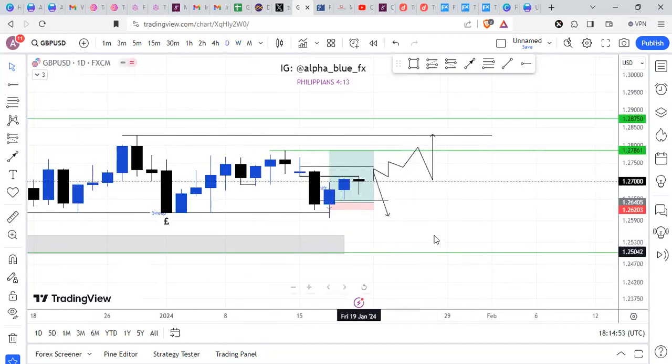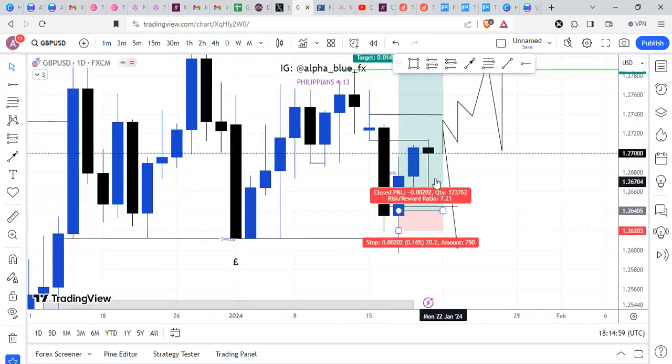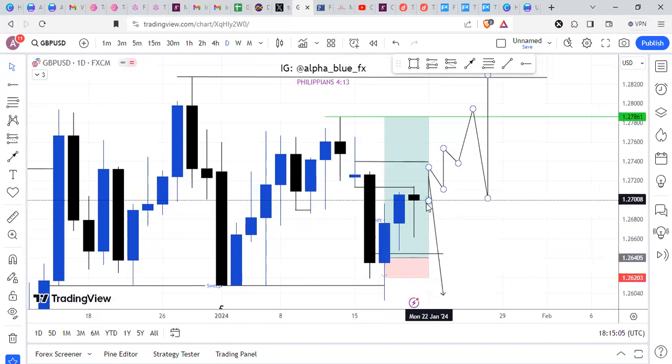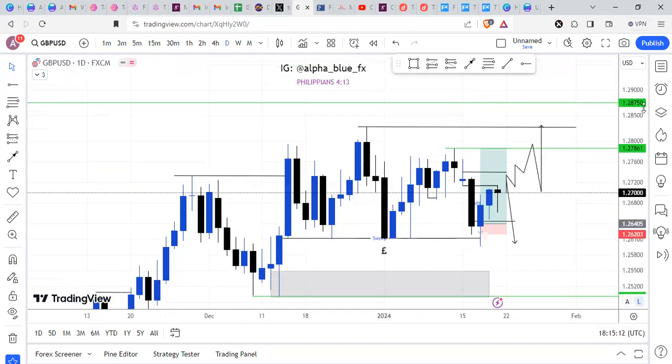It's good. Even the daily, you can see that the daily is having a very huge rejection wick on the daily time frame. You see these two bullish candles got a rejection wick here. So we're likely going to see continuation of the bias to the upside. So this is my take on GBP/USD.